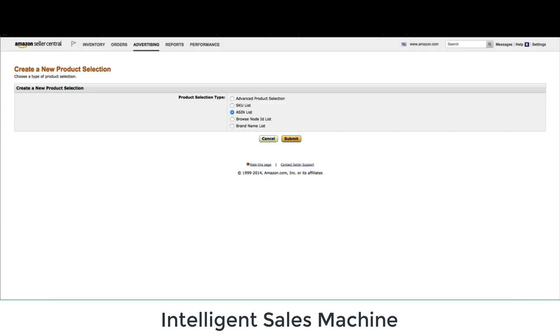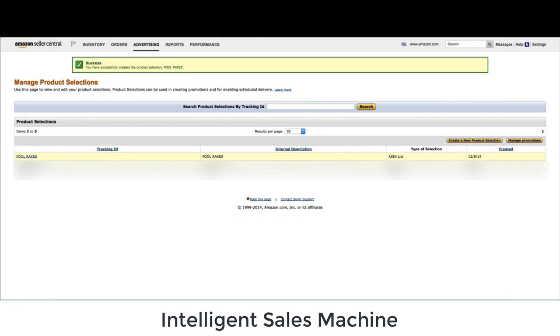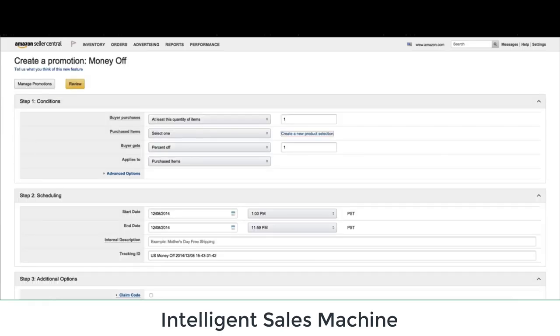We then have to assign a purchased item or a product to this particular promotion. So we must go into create a new product selection. The easiest way to do this is via an ASIN list. You can select ASIN list and then click submit. Once you then come into the create product selection area, you can give it a tracking ID and an internal description. Generally speaking, it's going to be the product's name. Then inside the ASIN list, put the ASIN of your product inside there and click Submit. That will then bring us back into the Create a Promotion page, and we can then select our new product selection that we made in the Purchased Items.